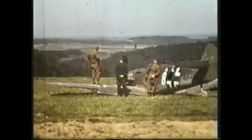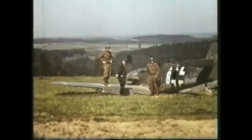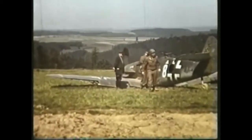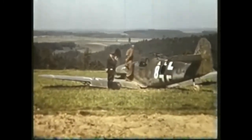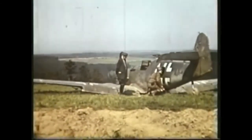Another disadvantage of the Bf-109's landing gear was that they often broke as the plane landed. The lighter structure of the Bf-109s lacked the strength to endure hard landings, as the plane frequently got upgraded with heavier engines and guns. This put strain on the landing gear, and in 1939 alone, over 250 Bf-109s were lost because of these problems.